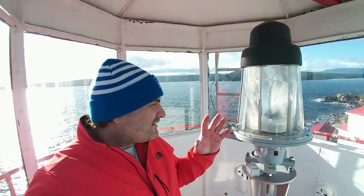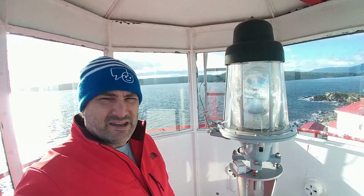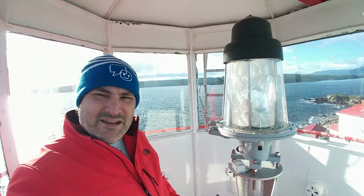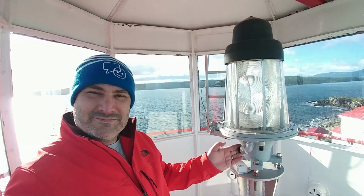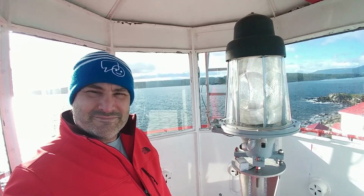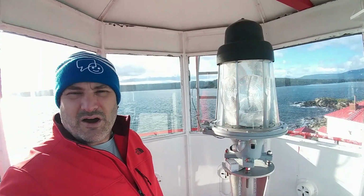So the light itself is actually set up so it rotates all the time. There's no turning it on and off. It's always rotating, but it's not always on. And what it has is a light sensor, and when this is covered, the light will go on. And when it's uncovered, the light will go off.